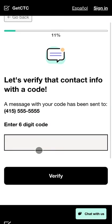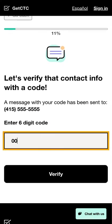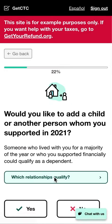GetCTC will send me a 6-digit code that I must enter to confirm it's mine. For the purposes of this demo, I'll enter a fake code on this page. Note that if I don't finish my return in one sitting, I can log back in and continue using this contact method.